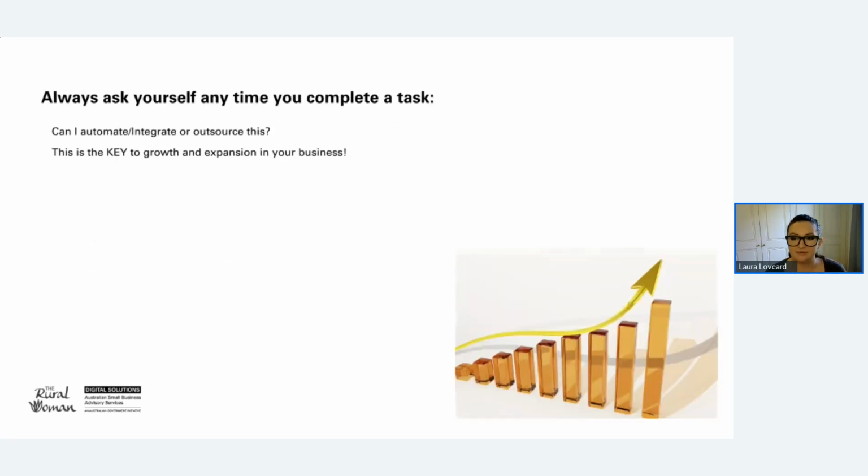And then the most important question to ask yourself is, can I automate or integrate or outsource this? Whatever task you're completing in your business, get your staff members to do the same thing. Get them to ask every time they do something, can I automate or integrate or outsource this? That is the key to growth and expansion in your business.